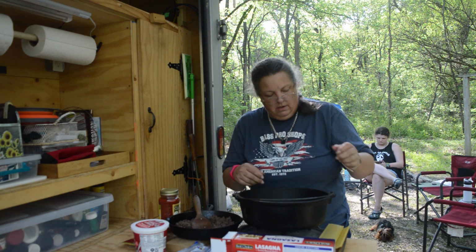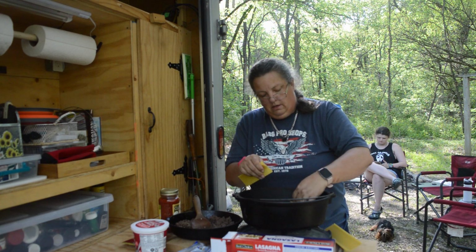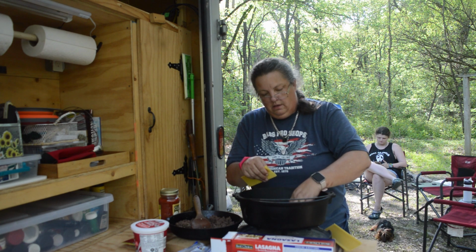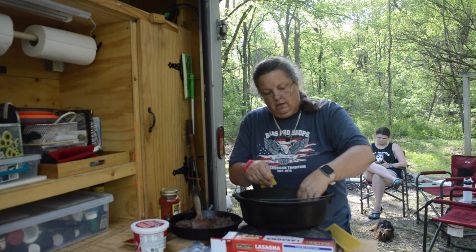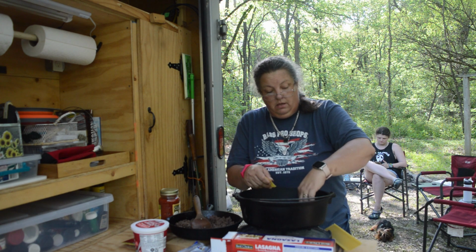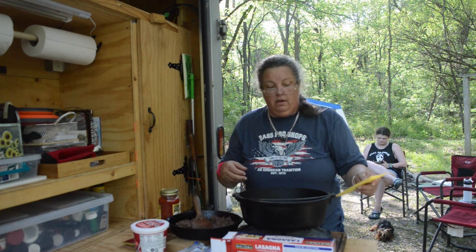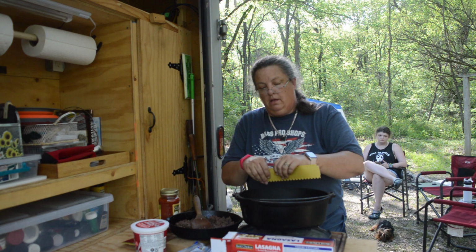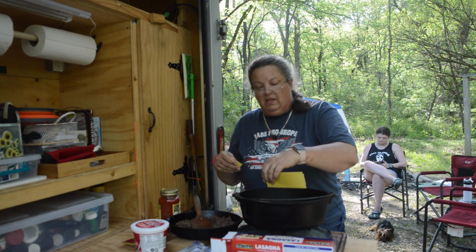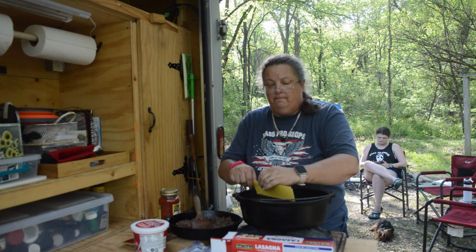But this works good this way. Yeah, it does. We started making this probably at least 10, 12 years ago. These are not special lasagna noodles, and for some reason we just put them in there. We missed the taste of the Dutch oven, so we do it this way. We cook it in a Dutch oven all the time, at home in the regular pan.